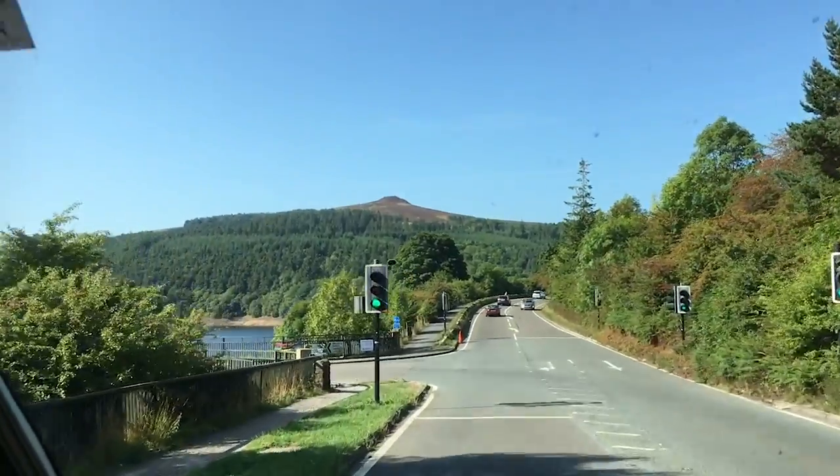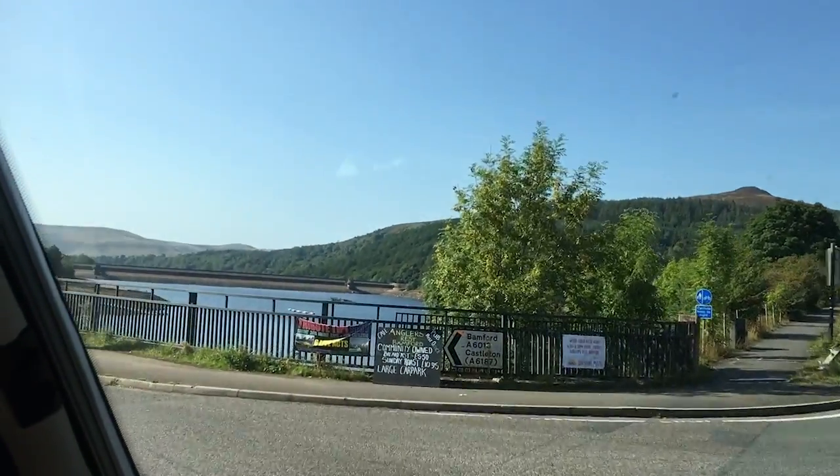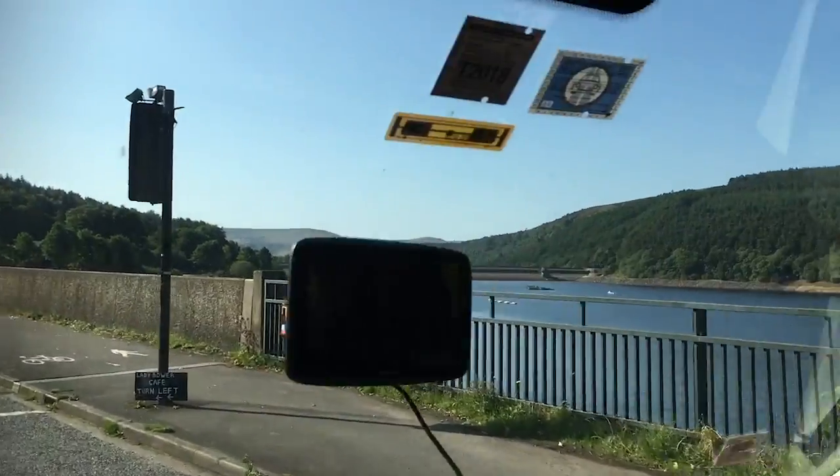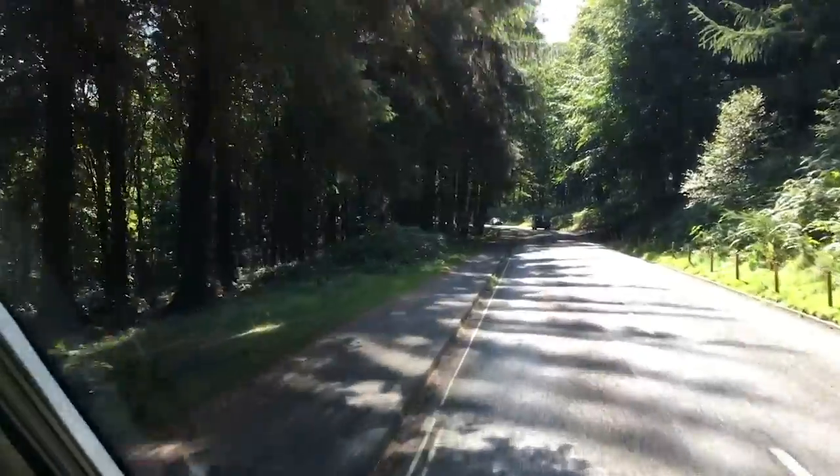Okay, over the bridge to Lady Bower Dam. Gosh, the water level is very low, isn't it?